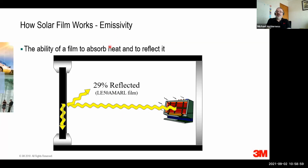Essentially, emissivity is the ability of a film to absorb heat and reflect it. So it will take the heat here and bounce it back into the room. Most people look at that and say, well, if you can have a film here on the window to prevent the heat coming in from outside, why doesn't it work in reverse? Why doesn't my heater or my wood fire, why does that heat escape through the window? And it's because of this.